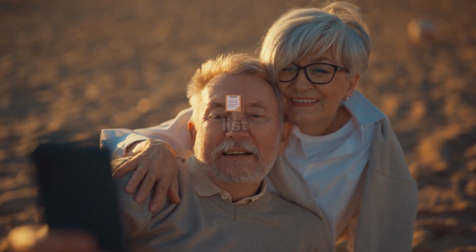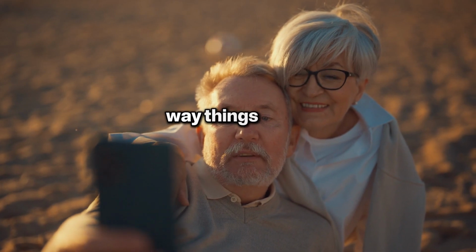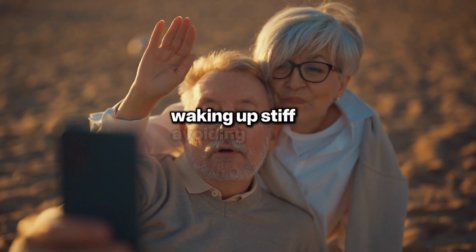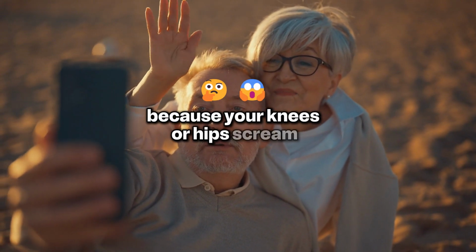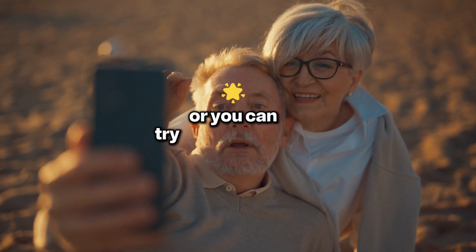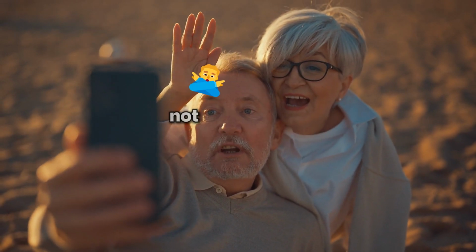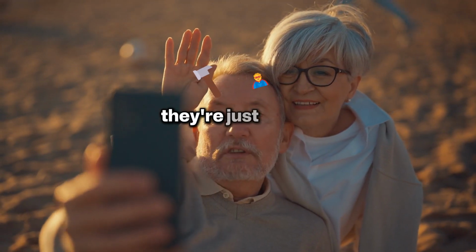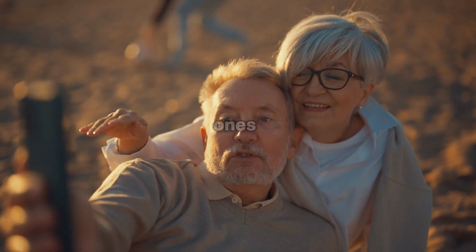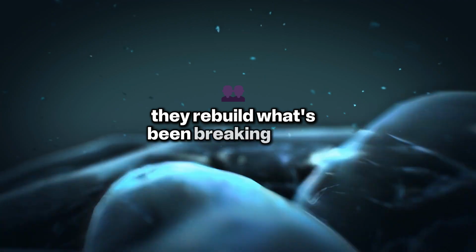Now that you've got the full list, here's where things get real. You can either keep going the way things have been, waking up stiff, avoiding stairs, passing on walks because your knees or hips scream in protest, or you can try something new, something simple, something supported by science, not hype. These collagen-rich foods aren't miracle cures, they're just tools, but they're powerful ones. Because when you use them right, they don't just reduce swelling, they rebuild what's been breaking down.